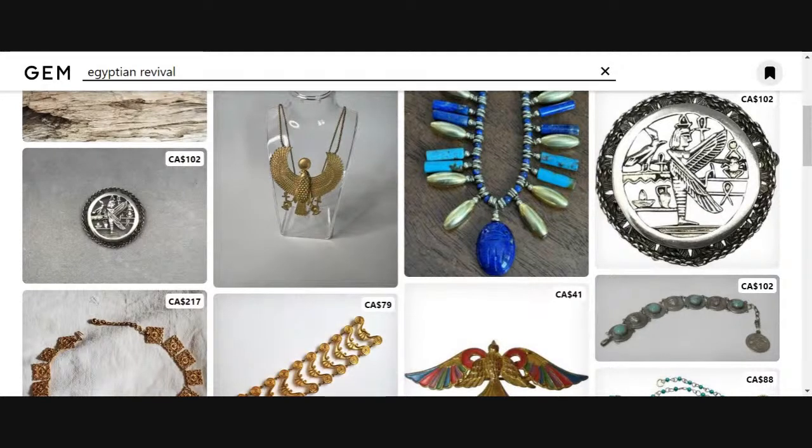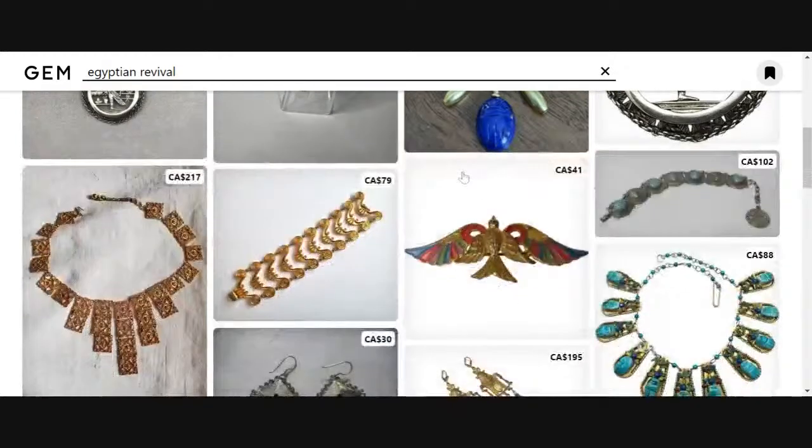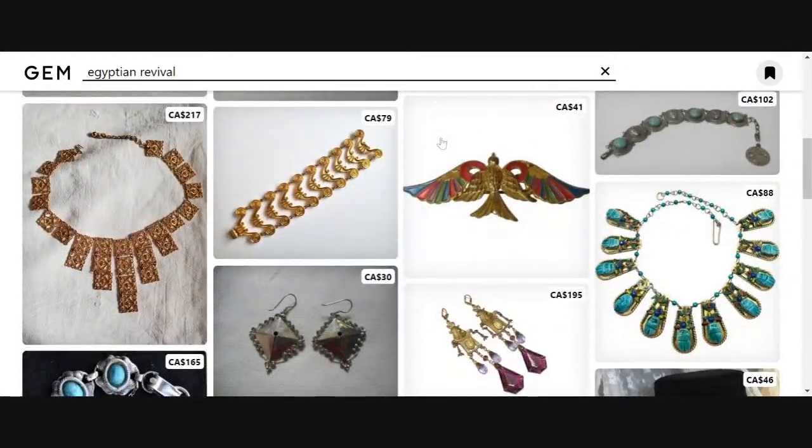Deborah, what era is this? I would say this one's like 20s, 30s. I would say it's the Art Deco revival. Oh, we have someone whose favorite is the faience pieces. I love those too. Okay, let's keep going. We will try to find some good faience pieces.